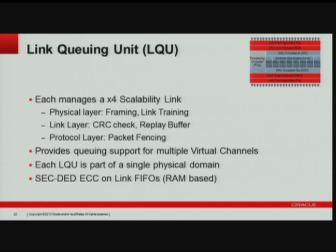Let's go into a little bit more detail about each unit. Here's the link queuing unit. It manages the by-four scalability link. It comprises a physical layer that performs the framing and also the link training. At the link layer, we do the CRC checking. It also contains a replay buffer if there are CRC errors detected, followed by a protocol layer that would, for instance, do the packet fencing for the domaining.